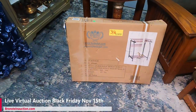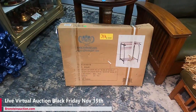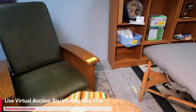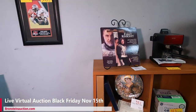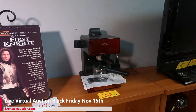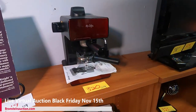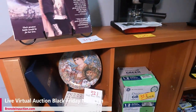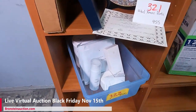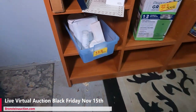And then bring it back over here. This is a brand new little desk. It's still in the box. And then bring it over here. All kinds of cool stuff, guys. First night, laser disc. Brand new Mr. Coffee, never been used. Brand new Mr. Coffee espresso maker, cappuccino maker, Hybo Christmas plate, brand new garbage disposal, Clarifuse stuff. Look at this.